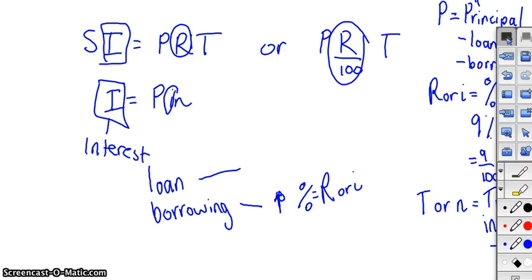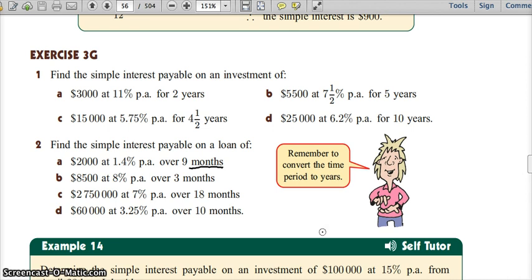So 9 months is not a year. But what it is, it's 9 out of 12. There are 12 months in a year. So we make that fraction 9 over 12. Okay? We can simplify that. You've been doing it in previous exercises. What's 9 over 12 simplified, Lockie? 3 over... 9 divided by 3 was 3. 3 over 4. Divided that by 3, I assume that's how you got the 3. So in more simple terms, that's 3/4 of a year.